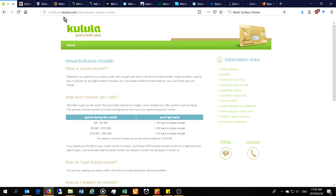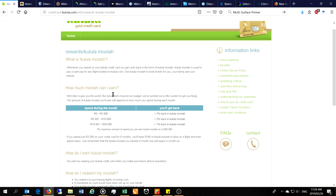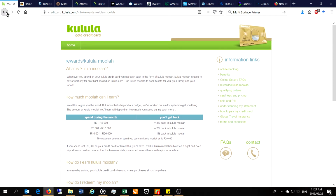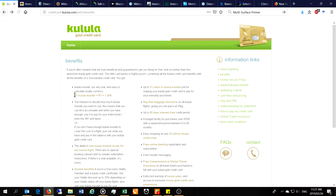They do offer a standard credit card, a standalone credit card. And here is what they offer. Their rewards program is Mula. And what you'll get is Mula back on your spend. So if you spend up to 5,000 Rand a month, you'll get 3% cash back Mula, which translates to one mullah, I think, is 1 rand. So if you look at that, you'll see there, 1 mullah equals 1 rand.